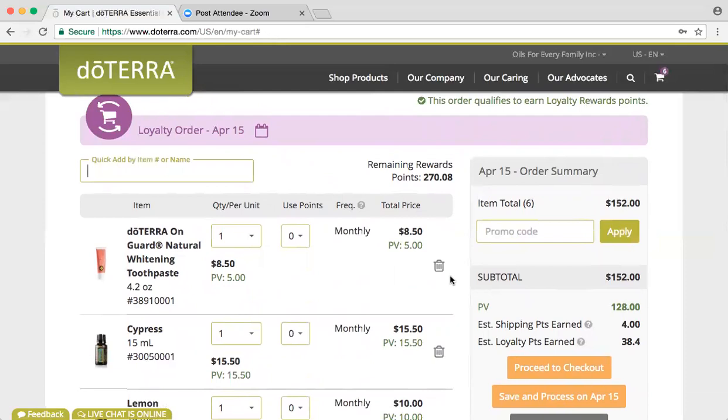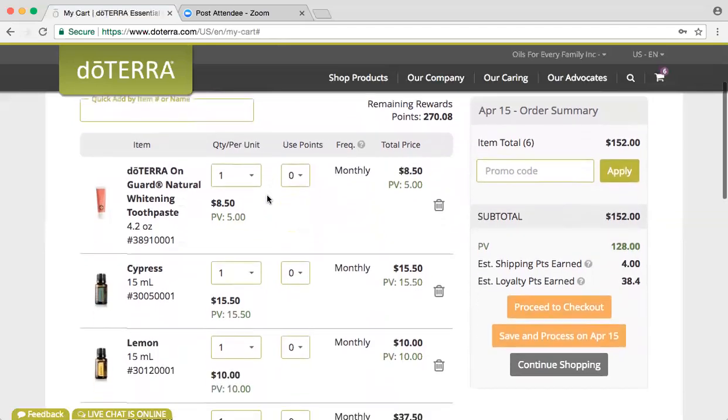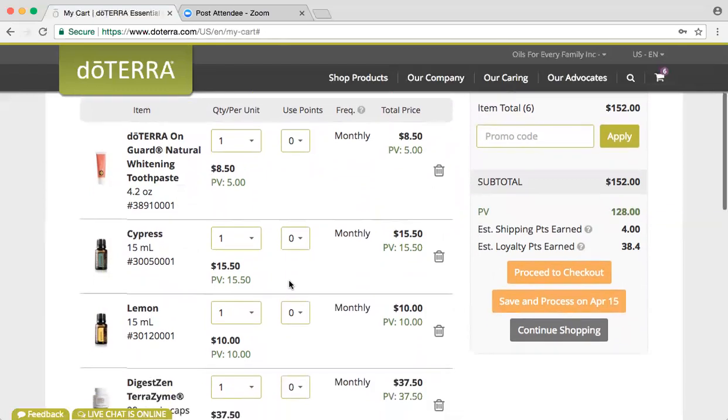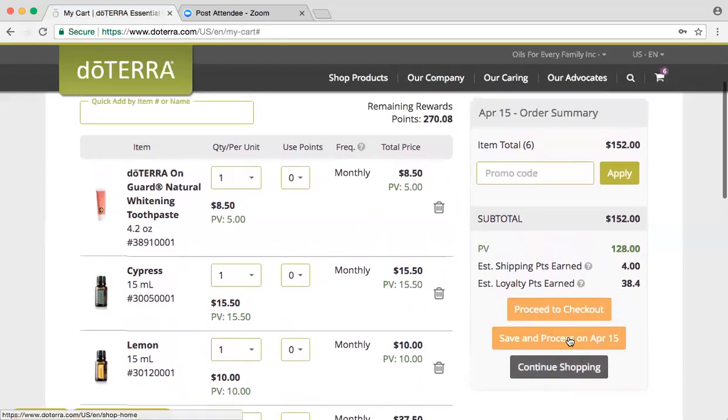I showed you how to use points, a process now. Oh, how to change the date. You can always change a date on your template. If you're traveling and you need it to arrive before you leave, then you can easily ship to a different address. It's completely customizable. But if you want to change the date, you just click on the calendar and choose the new date that you want it to process. And then you're pretty much done. You just fill in the shipping and billing info at the very bottom. And then you would just proceed to checkout, or you can save and process.